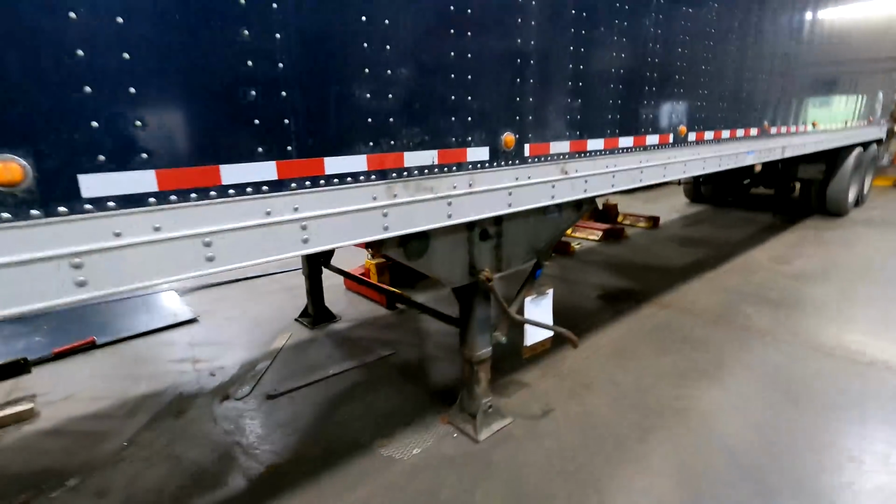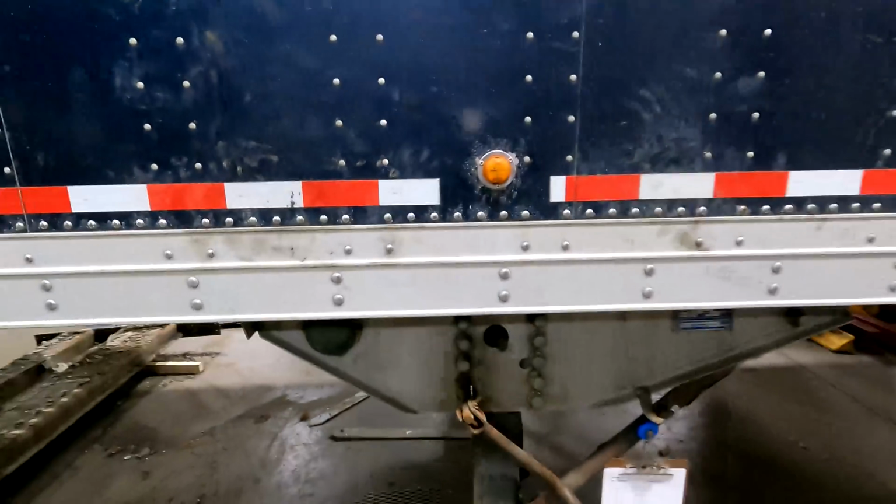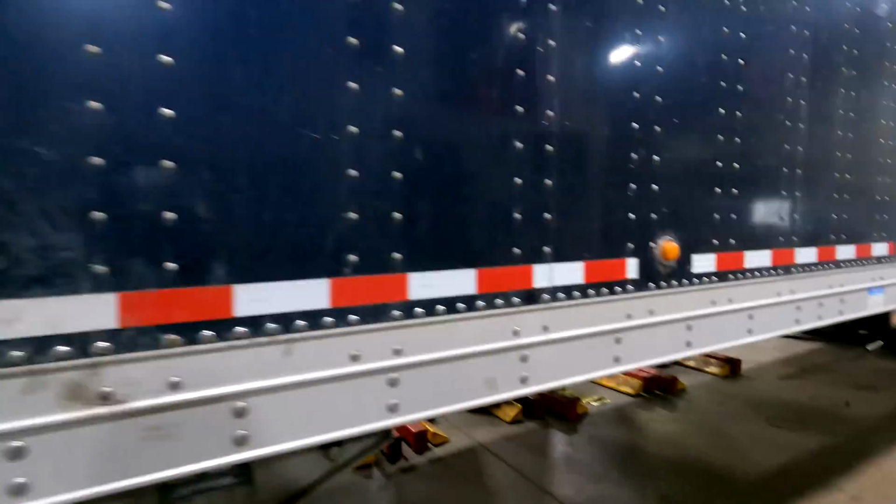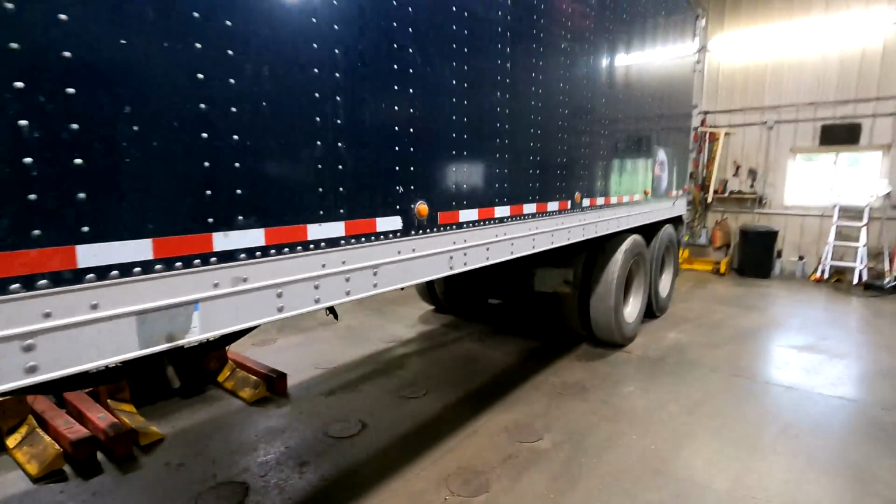So this trailer, we did not have to pull the floor on it. Most trailers, you got to slide the floor out, and I'll show you here in the back. See if these doors are open.